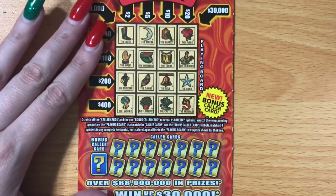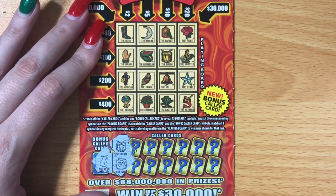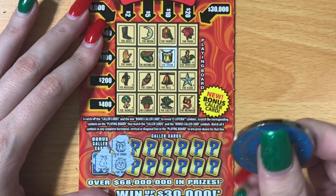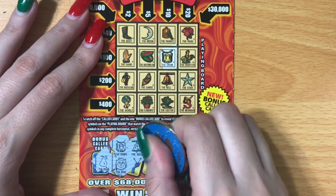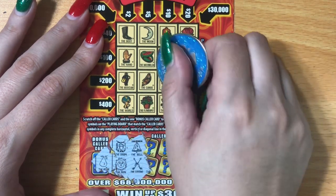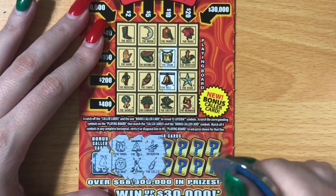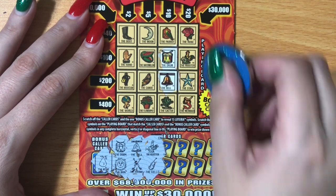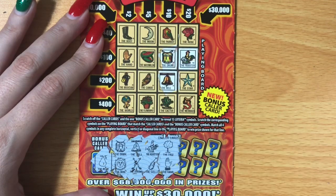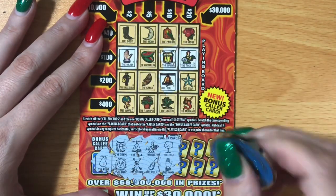All right. Next one. So far, we've had two $2 wins. Pear, sun, drum. Pear, sun. Nope. Bell, arrows. Rooster, cello. Tree, hand.